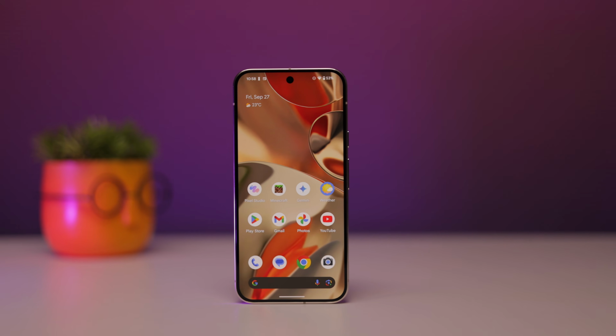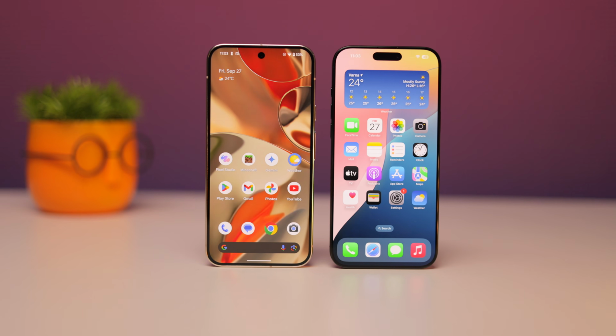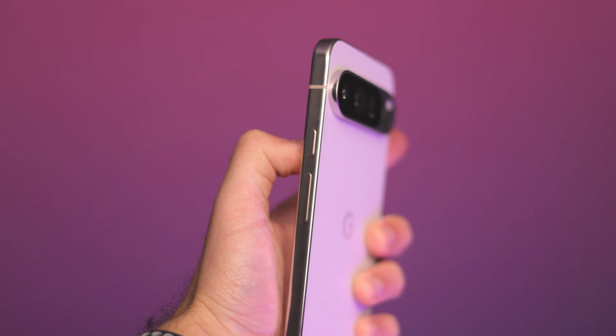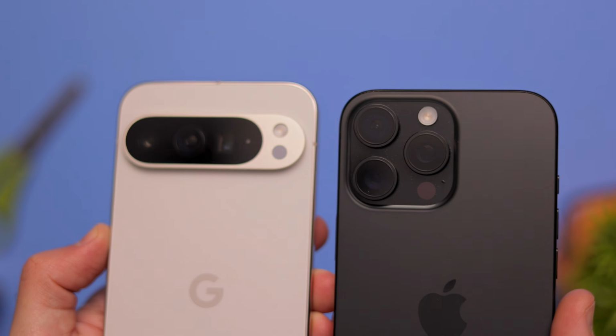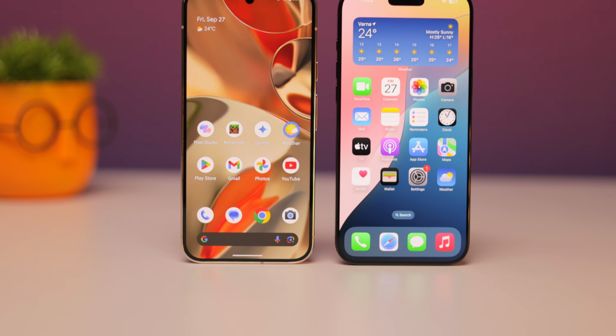This is the Pixel 9 Pro XL and this is the iPhone 16 Pro Max. And if you confuse them, I totally get that. This is the most iPhone-like Pixel ever. It has flat sides and the only big visual difference is the camera system on the back. But which one should you go for and what are the pros and cons of each one?